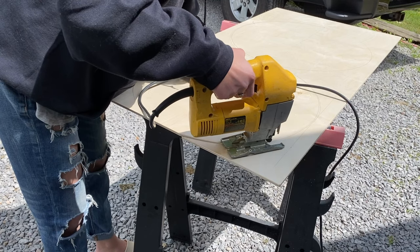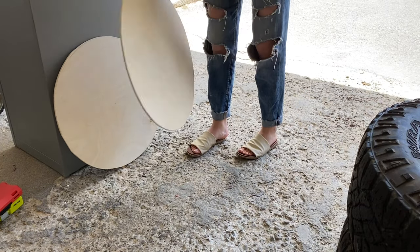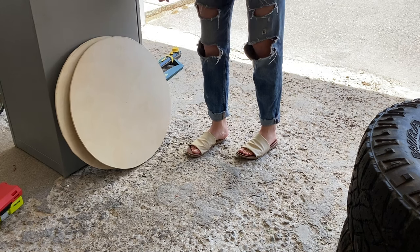I then roughly cut out each using a jigsaw. Once I had my plywood circles, I screwed one onto the top opening and one onto the bottom opening.